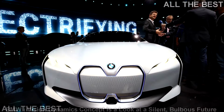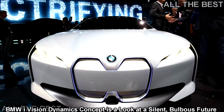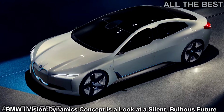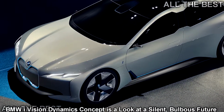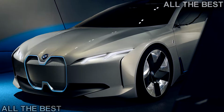While most spotlights were trained on the brutish BMW Concept X7i performance SUV and the sharp M8 GTE race car, the German automaker quietly pulled the covers off another concept car. The new BMW iVision Dynamics is a peek into the future of the i-brand and previews what we could see slotting in between the quirky i3 hatchback and the striking i8 Grand Tourer.